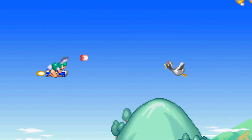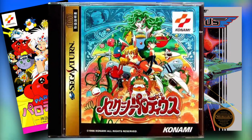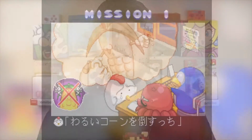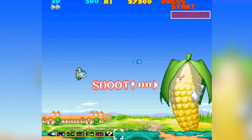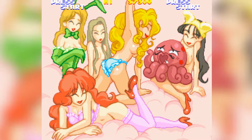If that name sounds familiar, you might be familiar with the game Proteus, which is a parody of Konami's Gradius. Sexy Proteus is quite an interesting game. Now, Proteus was already a parody of Gradius, but Sexy Proteus knocks it up to another level. I mean, just look at this. There's giant corn, there's taco dragons, there's lots of anime booty.